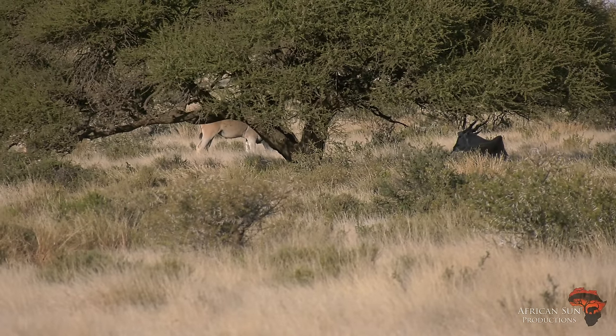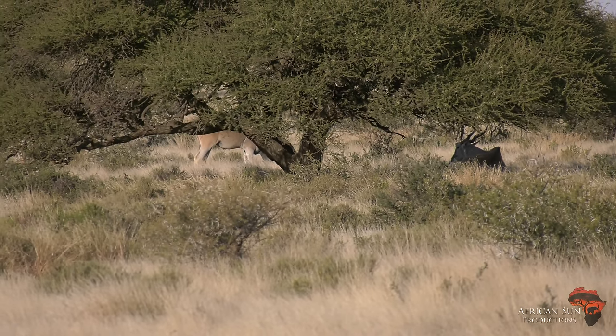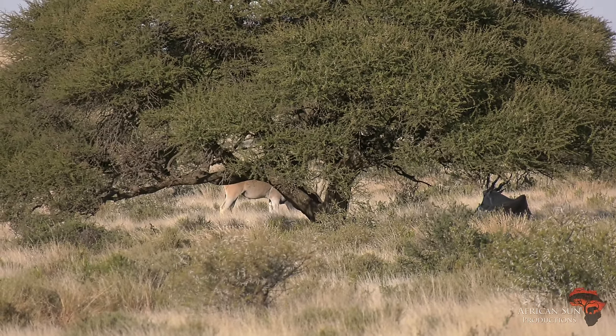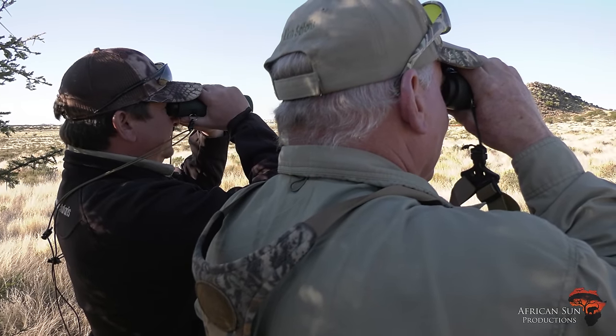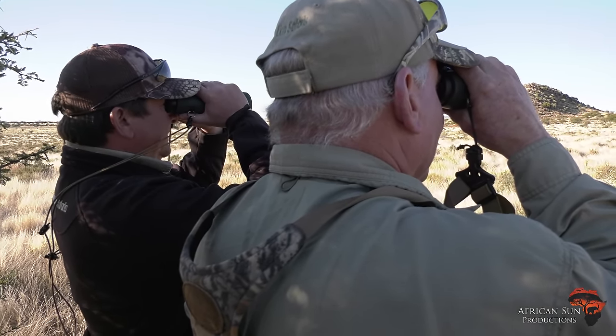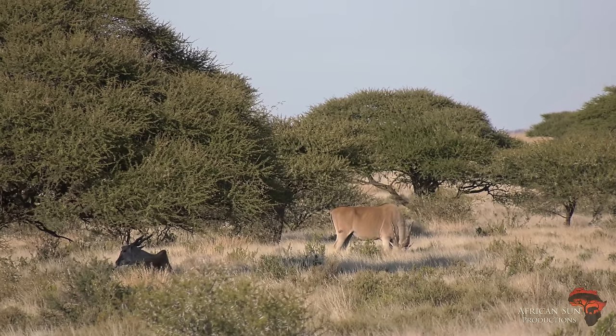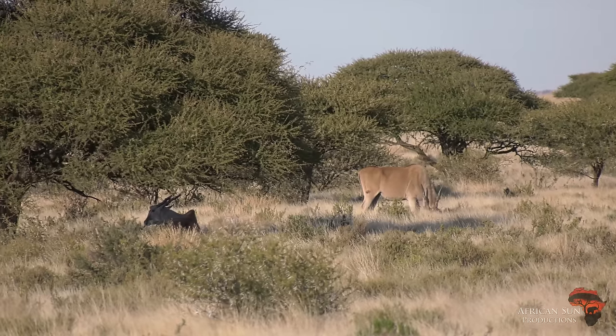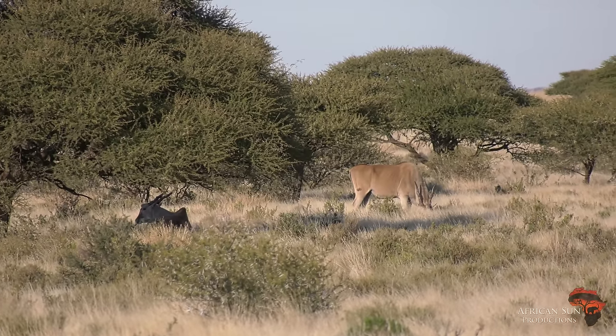Yes, very nice. The other one I like is just to the left of the tree, broadside, because his horns go out like this on the top. Personally, I like him better than the one laying down. You see? So he looks almost on a tee like the one that your friend shot.